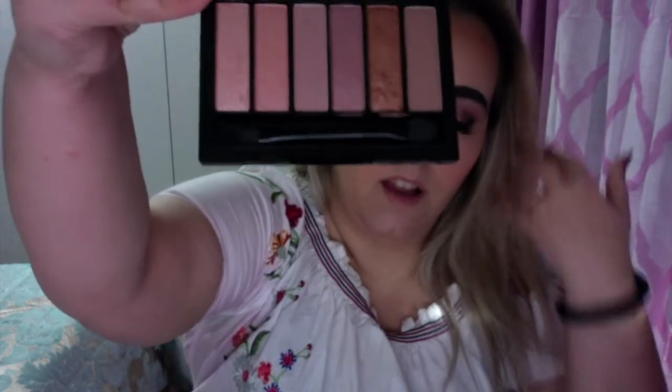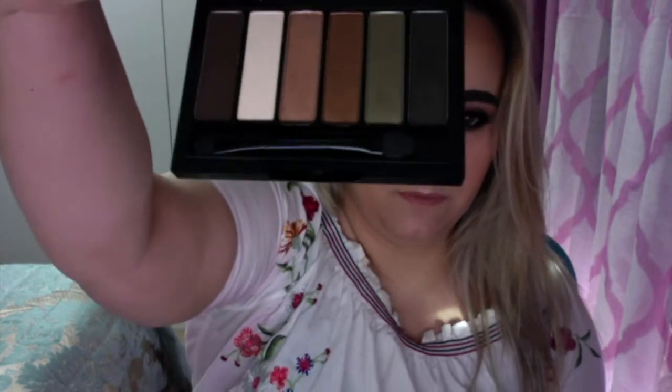This here is the complete look. I used 2 of the palettes, the pink palette and the brown palette. I'm going to show you guys. I used the palette number 5 and I also used the palette number 6. So this here together worked very, very beautifully.